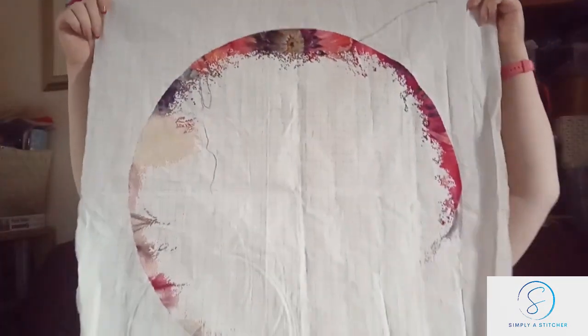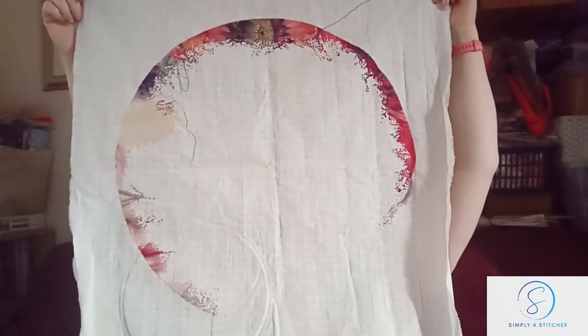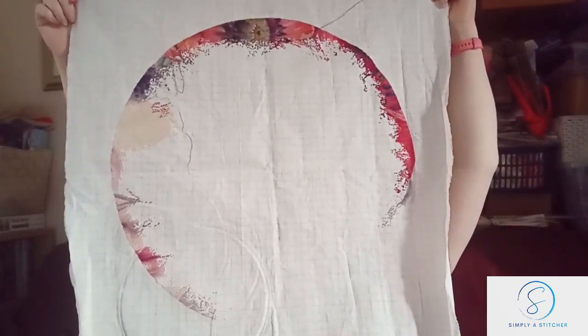It's worked on 20 count Aida 2/1 full cross. And let's just show you how this one looks. It's quite big. And that's how it looks in its entirety. So almost there with the outside. It's like a jigsaw puzzle, this one. Doing all of the outside, then I'll do the middle. So there we go. And that one is coming on.